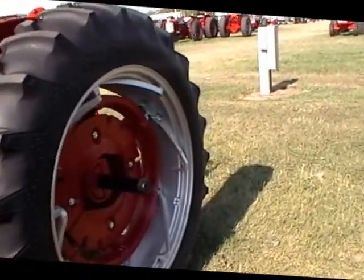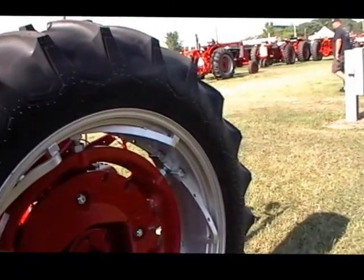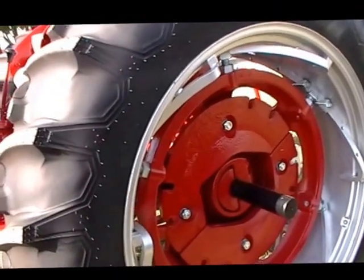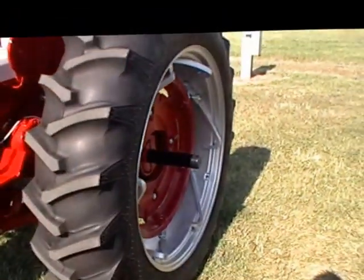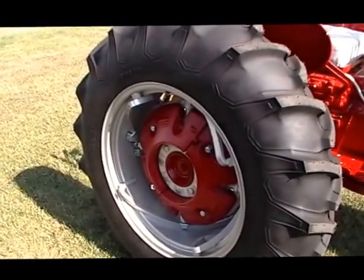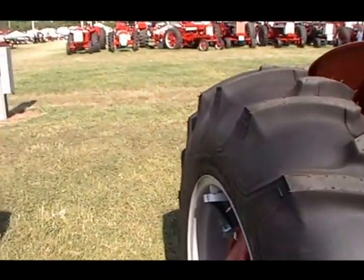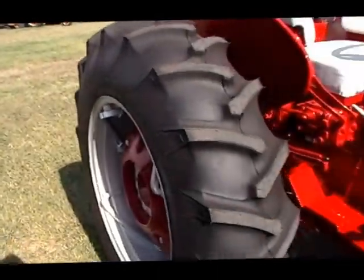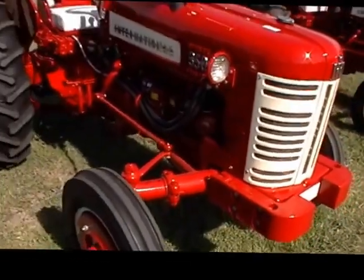I don't know if I can find the size on these or not. No, I can't. Oh, these are 38s. That's a 38-inch diameter wheel. And this is a 28. So 10 inches difference in wheel diameter, so that makes for 5 inch more clearance in the back end. So I'm guessing these spindles are probably 5 inches different as well.